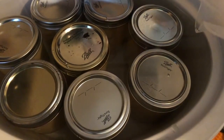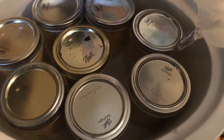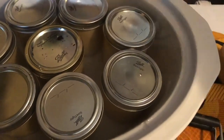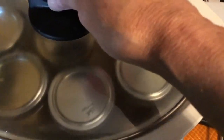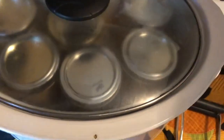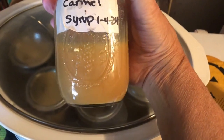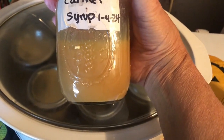Then you just want to put the jars in your crock pot, cover them with water, and put it on low for about 8 to 10 hours until you get the consistency that you want. This is mine from last year, and I put it in my hot coffee.